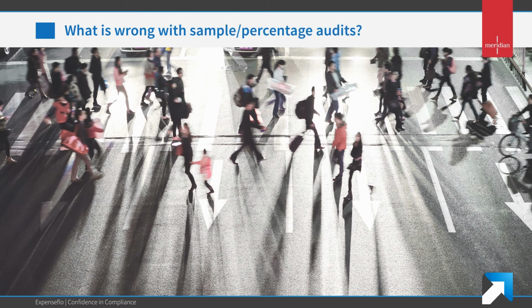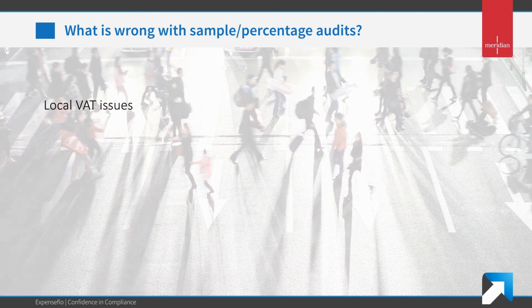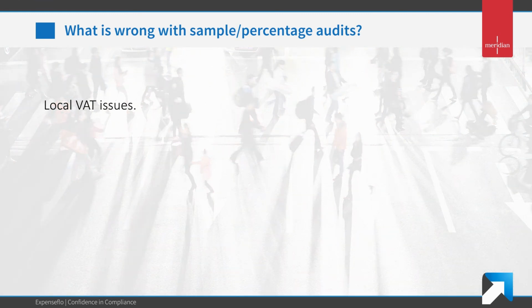Well, I suppose there's nothing wrong with them per se, but it depends on your organisation. So let me give you, for example, an organisation who has local VAT configured into their expense management system. If you do, then it's very important that you have a 100% audit, because someone needs to check that the employee has split their expenses correctly and allocated their expenses correctly. For example, in a lot of countries, there are different VAT rates on a single type of invoice. In Germany, typically on hotels, you have one VAT rate for accommodation and one VAT rate for breakfast. If the employee has entered the hotel invoice as a single line item, the system will only apply one VAT rate, and if you post that, it's wrong.